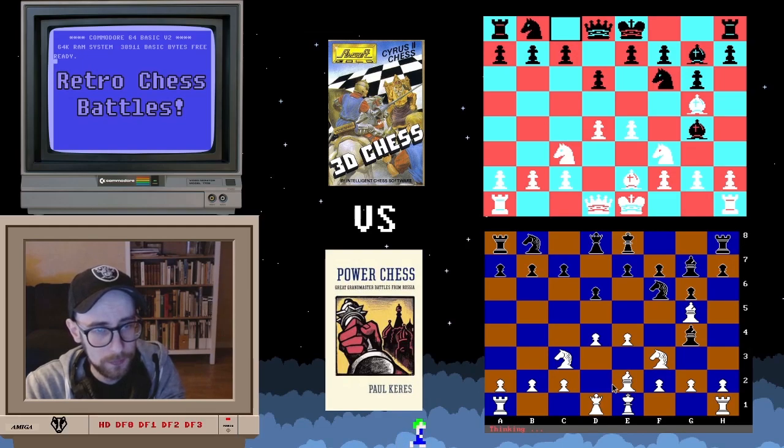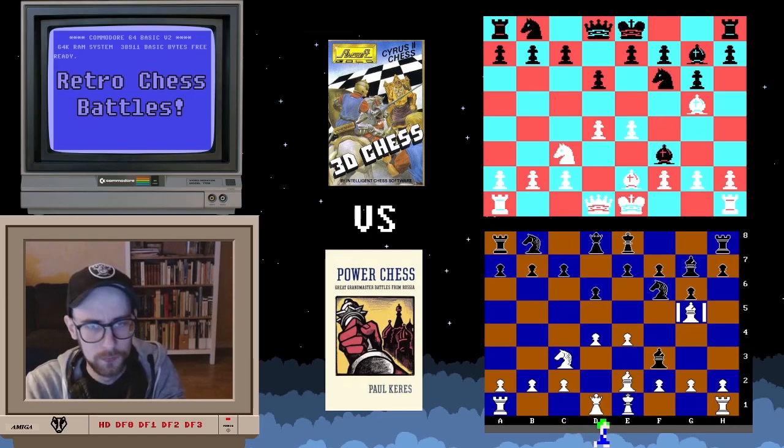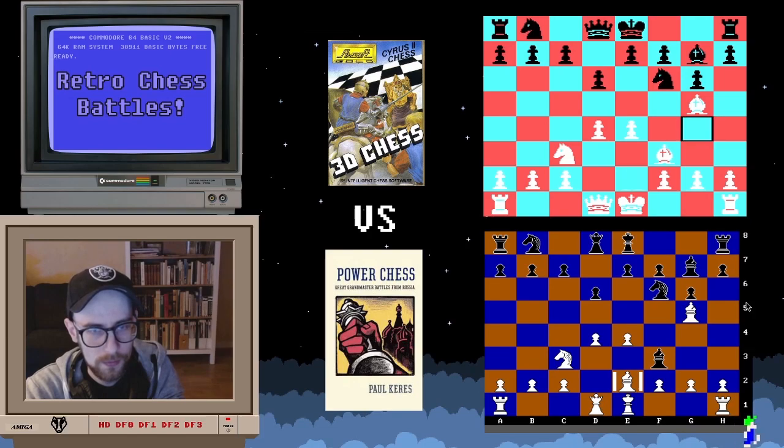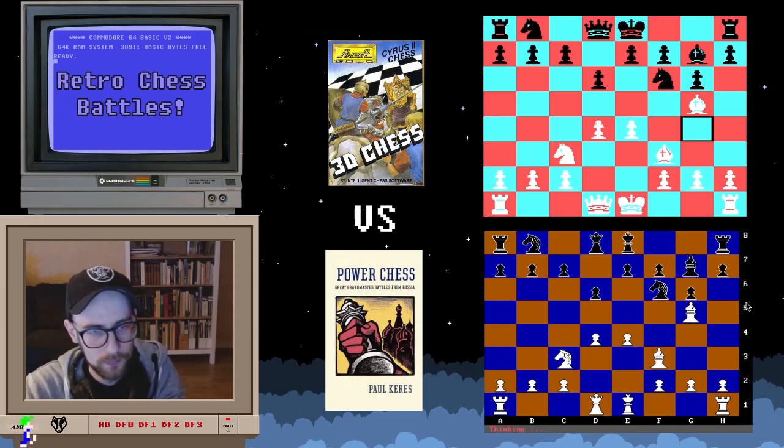No trade so far. No pieces off the board. Oh, and as soon as I said that, PowerChess actually goes for the knight on f3. Let's see. Guessing PowerChess will take back with the bishop. Yeah, indeed. So, first trade of the game.